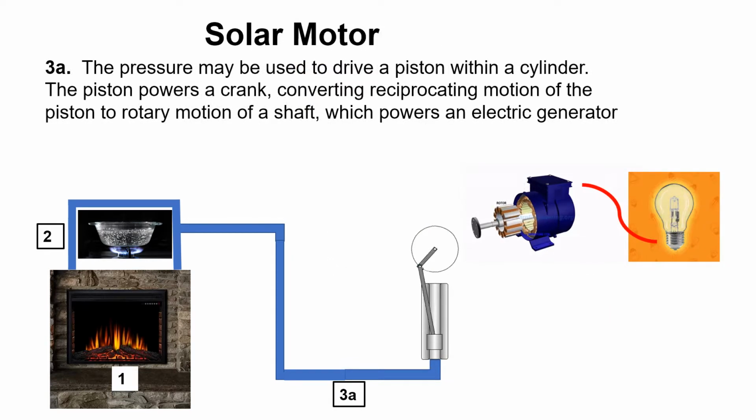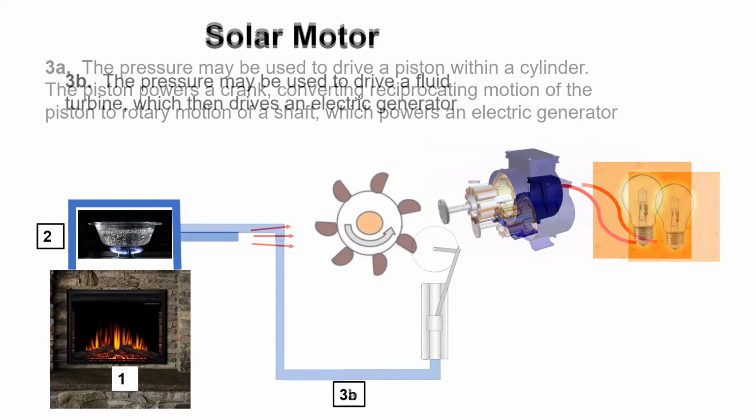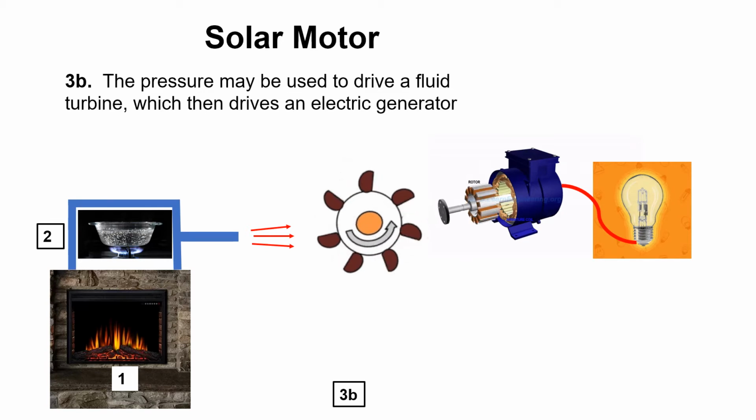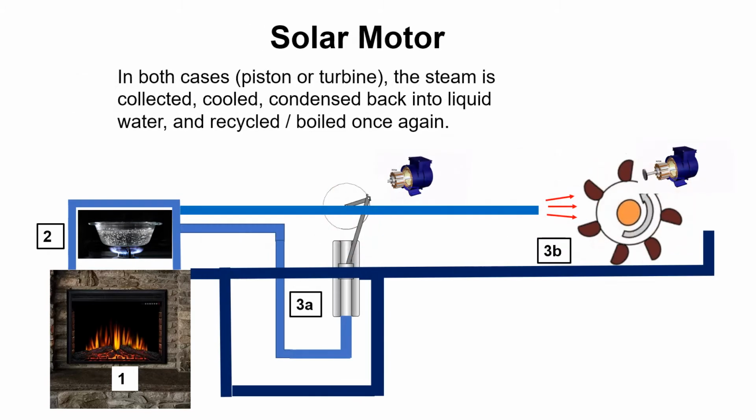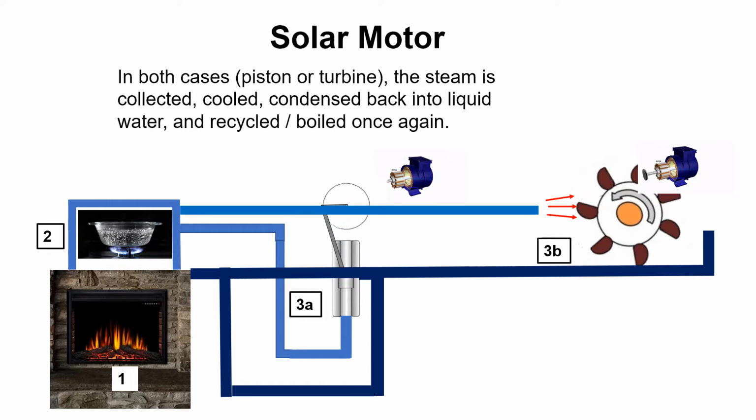The pressure may be used to drive a piston within a cylinder. The piston powers a crank, which converts the reciprocating motion of the piston to rotary motion of a shaft, which powers an electric generator. Or the pressure may be used to drive a fluid turbine, which then drives an electric generator. In both cases, piston or turbine, the steam is collected, cooled, condensed back into liquid water, and recycled or boiled once again.